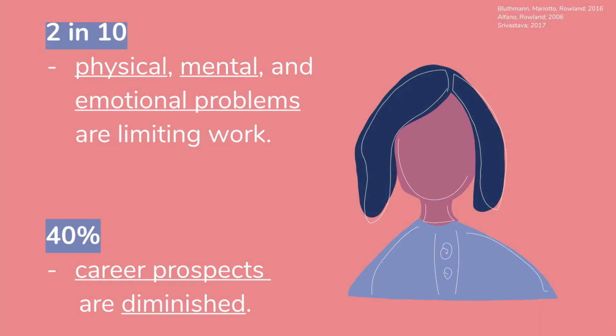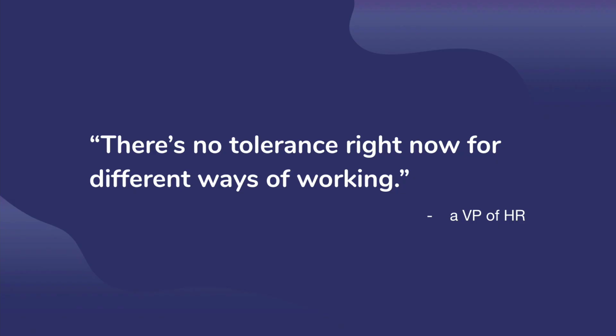And we also find that cancer survival often comes with a lot of serious and surprising side effects that impact everything, that impact your ability to do your work or your prospects for getting work at all. So when we asked a vice president of HR how people are coping, she told us that there is no tolerance right now for different ways of working. She said that negotiating law and policy was really difficult, and when survivors don't do it just right, they can be fired and had been in her workplace. And that when she tried to bend those rules in order to help them, she actually landed in court.